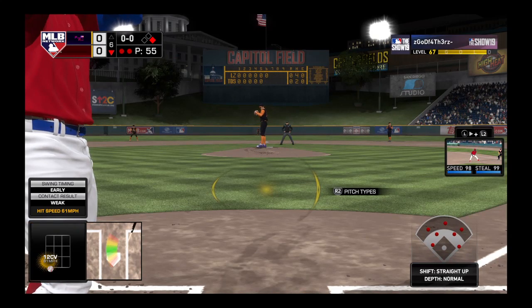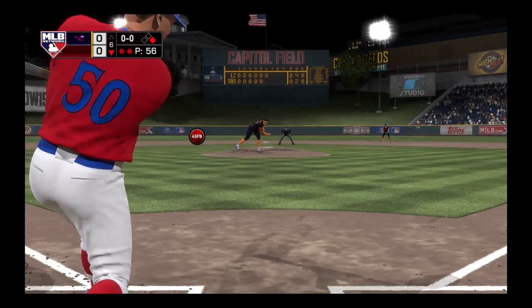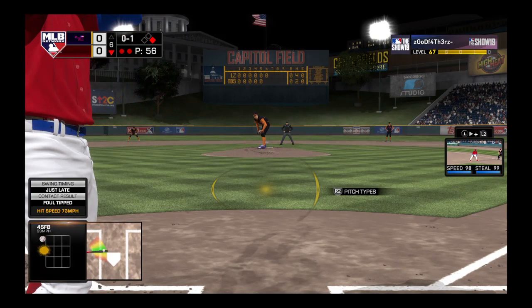Now batting, the second baseman at the plate, Mookie Betts. No hits to this point. Fouled off.